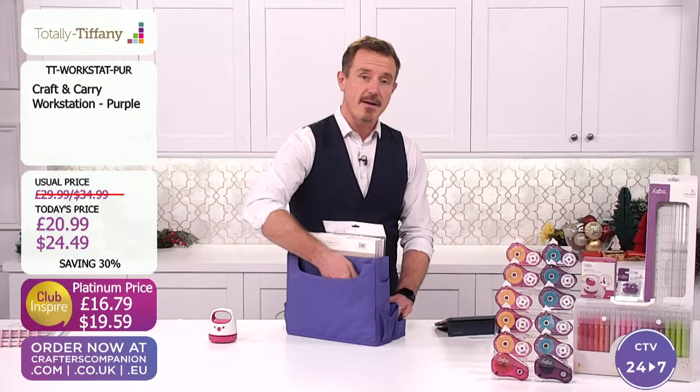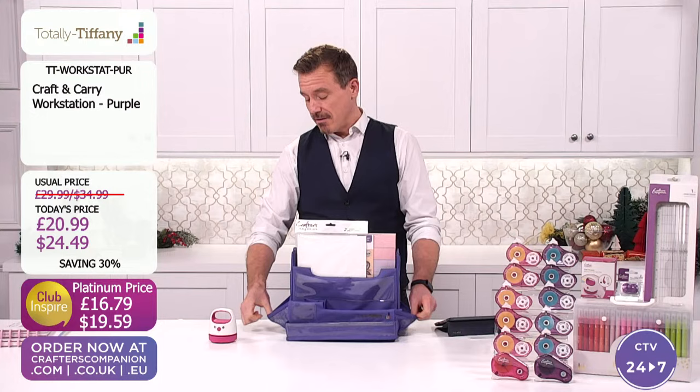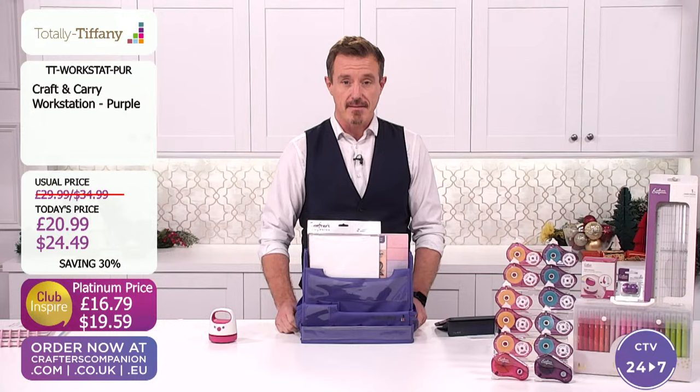Plenty of space around the back. Popping in things like your plates in there. If you've got one of the guillotines, the portable guillotine will pop in there easily. And then you've got your elastication on the side there too, which you're going to fit a lot into. It's just a great kind of storage solution. And as I said, particularly good if you don't have a designated craft area. Something like this is perfect just to have on the dining room table, on your work table, and you've got everything in front of you ready to go.